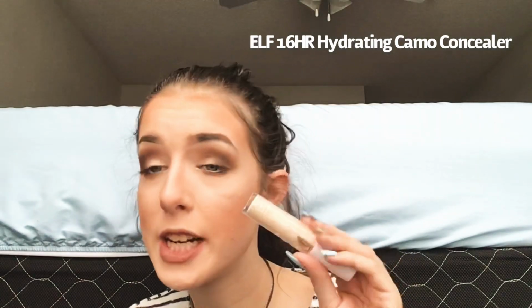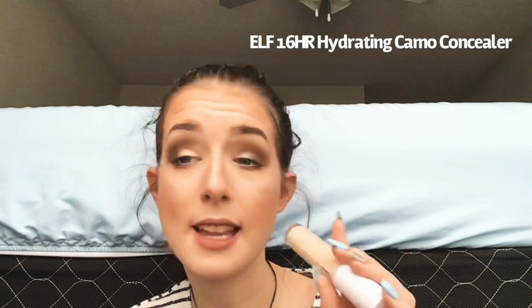I do really, really, really enjoy this, and honestly, it's not as drying as the foundation, which is kind of crazy to me, how they're so completely different. But it also has a shine to it when you first put it on. This next concealer is by e.l.f., and you guys know I love the original. This is the hydrating camo concealer with a satin finish. I have it in the shade Fair Warm.